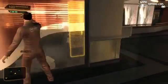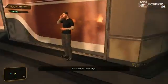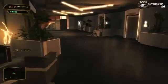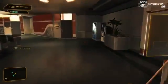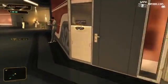I didn't really see Ted's office at all. I see my office. Tim, where the hell is Ted's office? Was it really on the floor below and I just missed it?